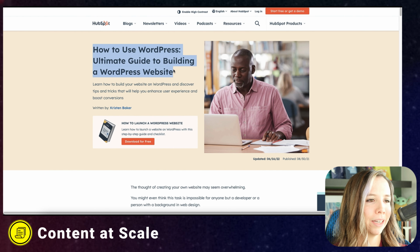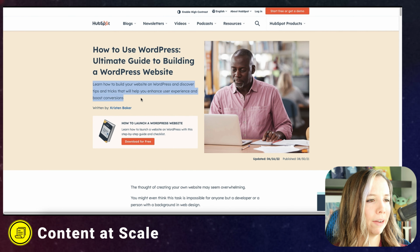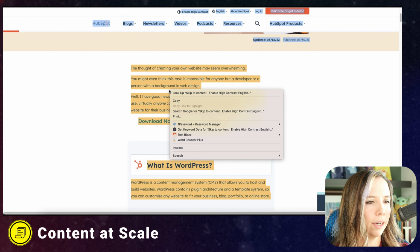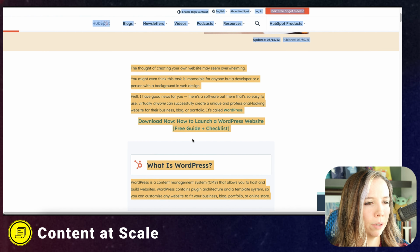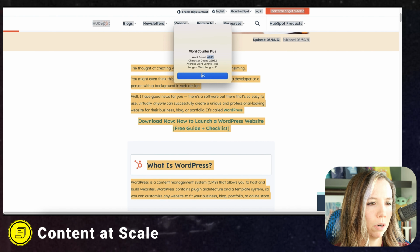So this is an ultimate guide, first of all. Like, that really strikes me, right? How to use WordPress, an ultimate guide. And then we have a summary here, learn how to build your website on WordPress. So if I use a word counter, I have the Chrome extension Word Counter Plus. I can see that this is a 4,000 word guide.